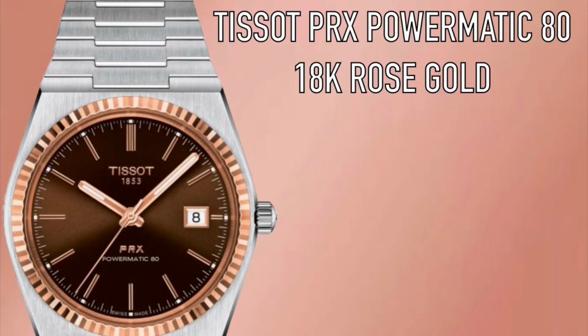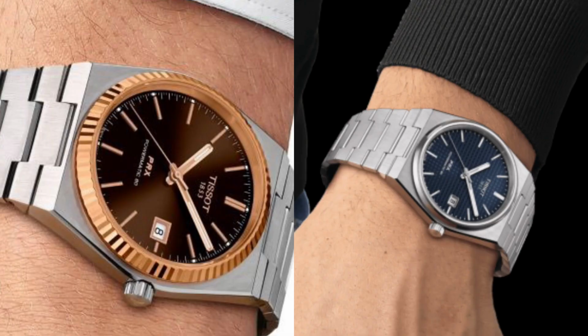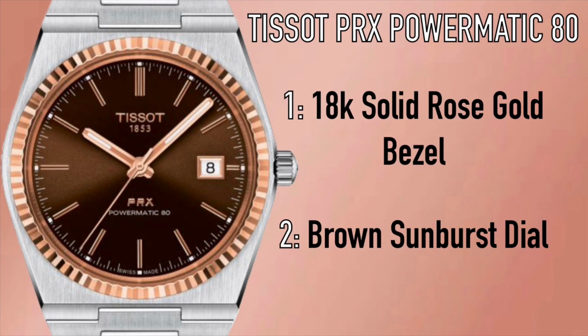The first one I'm going to talk about is the new Powermatic 80 with an 18 karat rose gold two-tone construction. This release seems more believable as there is already a range of Tissot style pictures which are the same as the other Powermatic 80 models. There are two main differences about this new PRX. One, the bezel, and two, the dial.